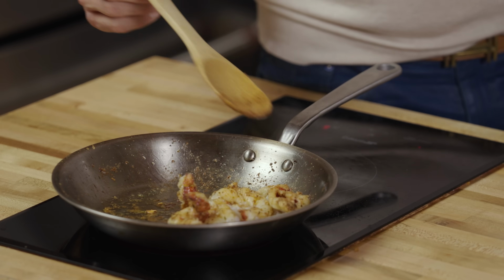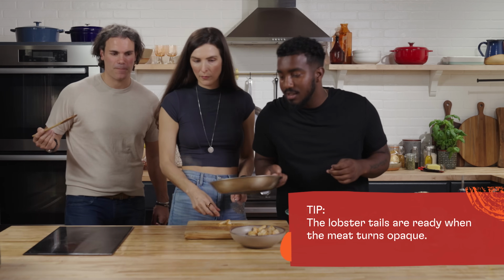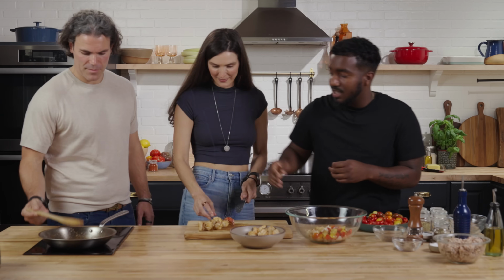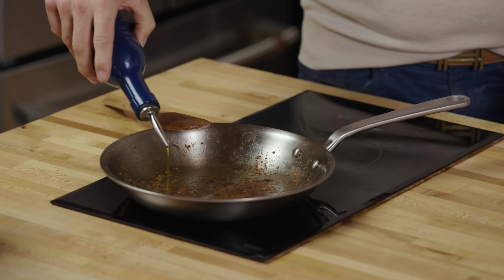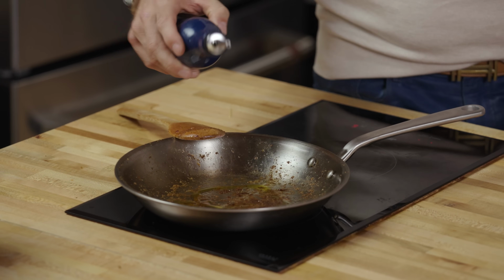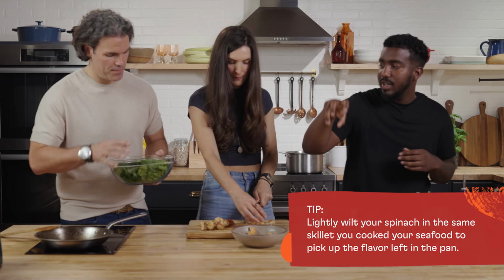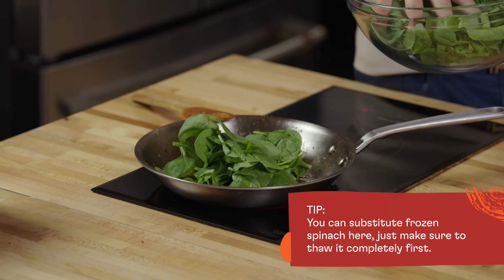Chef, are these good? We're good. You can go ahead and drop those. Can you cut those into the same pieces? Absolutely. Put a little more oil in the pan. We're going to throw some of the spinach in there and let it wilt. So do just 2 handfuls. Drop that in.